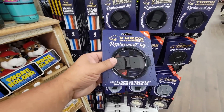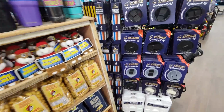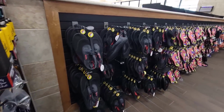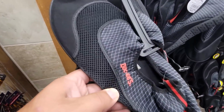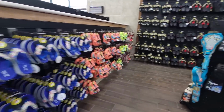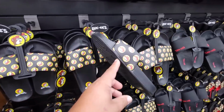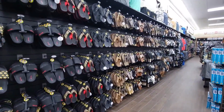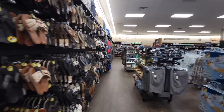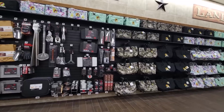And so far, ladies and gentlemen, we've only gone through about a quarter of the store. Now, if they would have had Crocs with the Buc-ee's on it, I'd be wearing them right now.